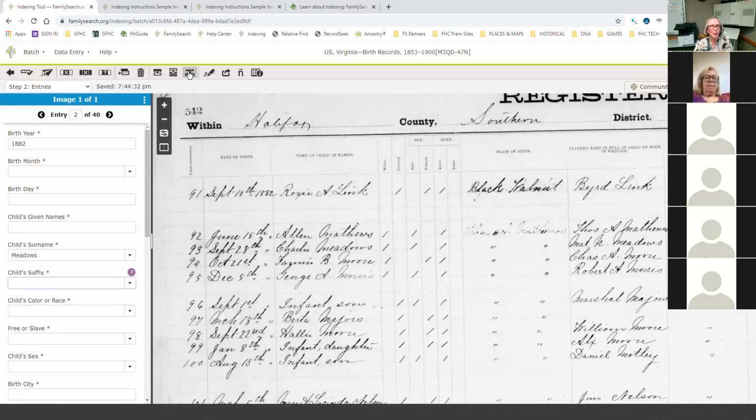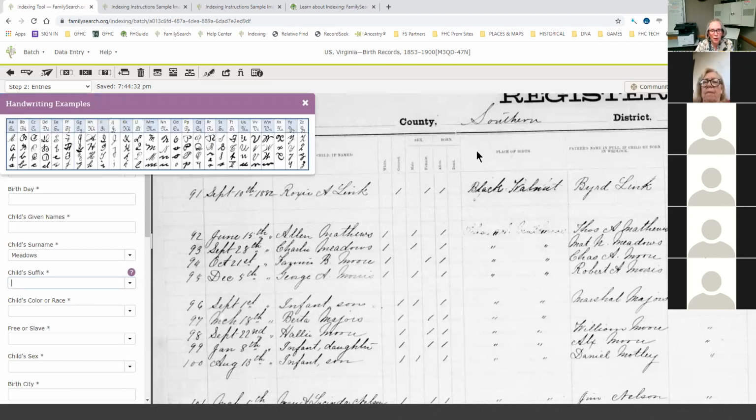I'm not going to even talk about this one because I don't think you will use it very much, but it's copying text from the previous entry into the selected entry. But I haven't used this one hardly at all, and I'm giving you a lot of information tonight, so we're not going to talk too much about that one. This one is handwriting examples. And this can be very helpful if you have one of those difficult pages where you've got lots of letters that are hard to figure out. So that can be helpful.